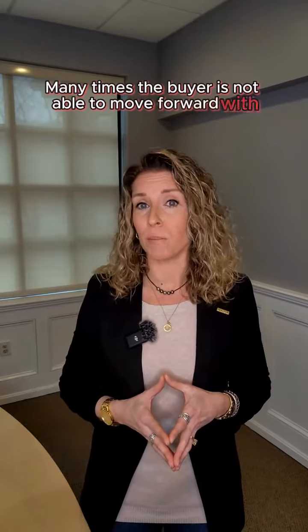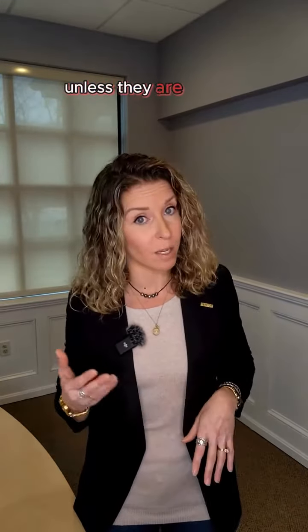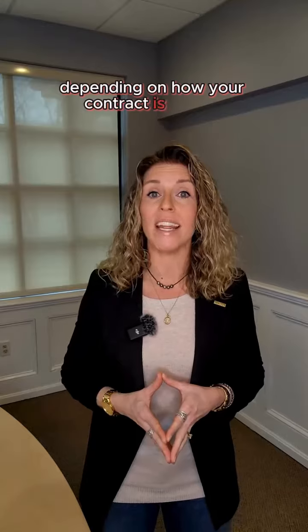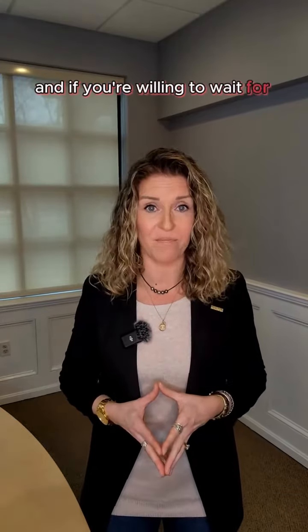It's a balancing act, timing the closing of their current home with the closing of their new one. Many times the buyer is not able to move forward with the purchase of their new home unless they are able to successfully sell their current because they need those funds for the down payment on their new mortgage. I'm sure you're seeing the writing on the wall that this means that if their sale falls through for any reason, so will yours most likely, or you'll be back in a holding pattern while they try to secure a new buyer, depending on how your contract is written and if you're willing to wait for them.